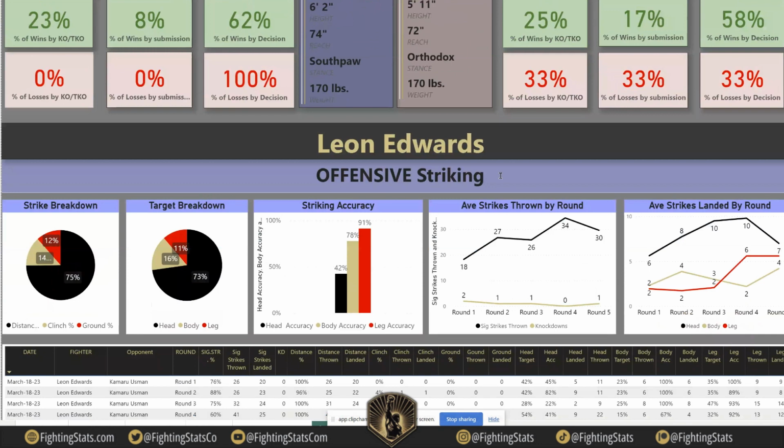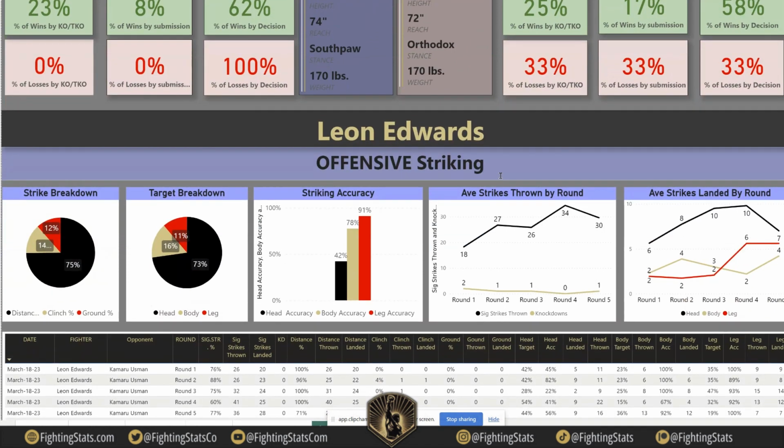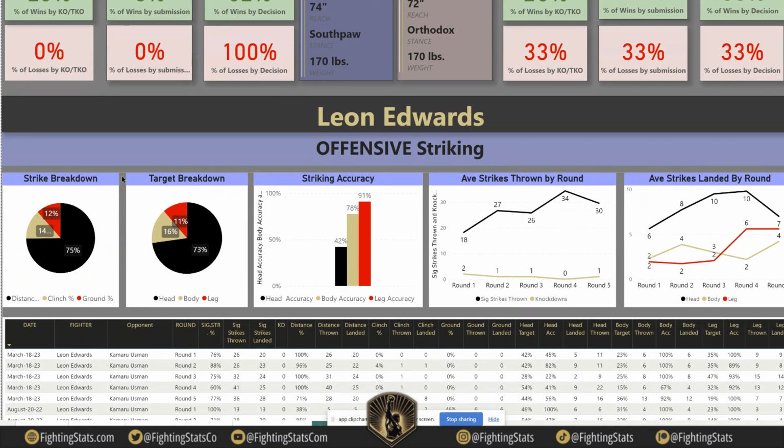So if we go down a little bit more, we have Leon Edwards. We have his offensive striking. Of his strikes landed, what percentage of that is at a distance versus in the clinch or on the ground? So 75% at a distance. Same thing with the target.